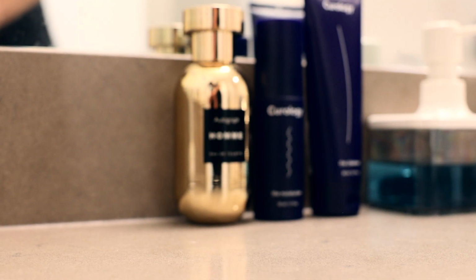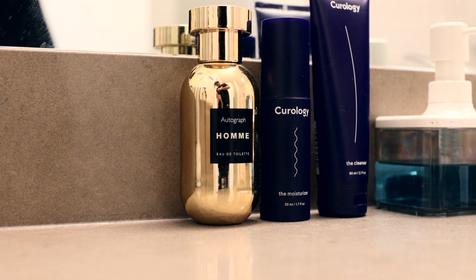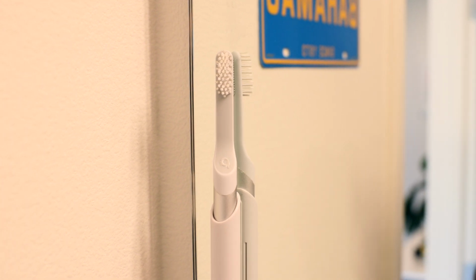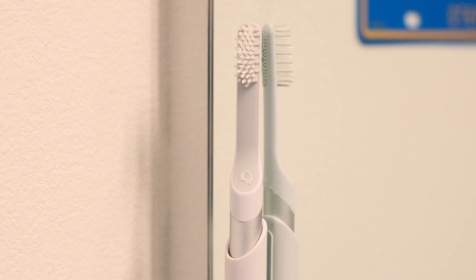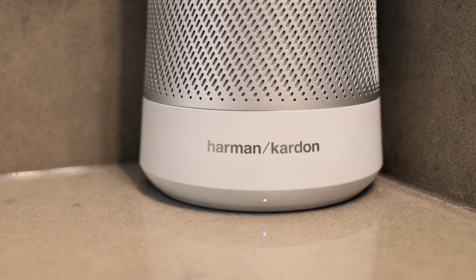Now I'm not really super particular about the different colognes and stuff that I use, but I like to smell nice. So I have the Autograph edition here. I also have my Curology healthcare stuff. It's basically just for my skin, and I have my Quip toothbrush. I actually really like this thing. I recently got the Bluetooth add-on. And then finally, I like having music when I shower. I don't know if this is something that everybody does, but I have my Harman Kardon Invoke by Cortana.